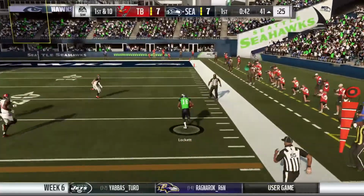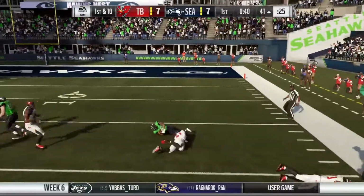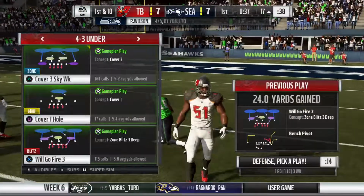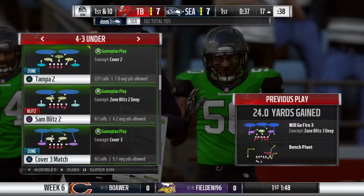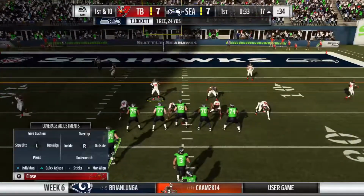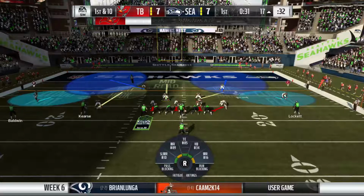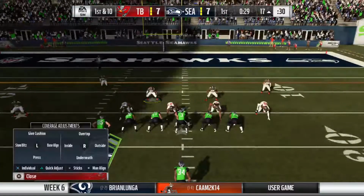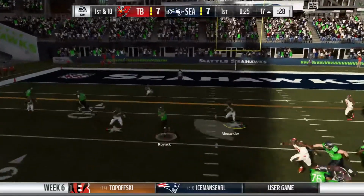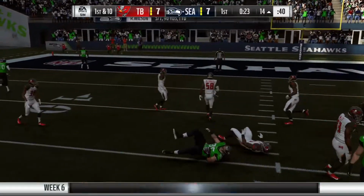Throwing is Wilson. This is complete to Lockett, and they'll wind up getting this one all the way down inside the 20. That one goes for 24 yards. And let's face it, what we just saw there, not a surprise, is it? I mean, this is what he does well. And if you don't tackle him as soon as he catches the ball, this is the end result. Big yardage afterwards. Got the speed and the agility, so good with run after catch.